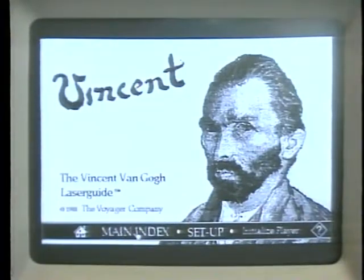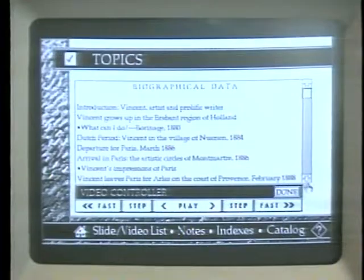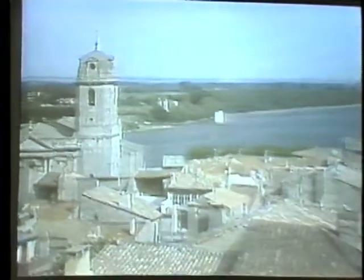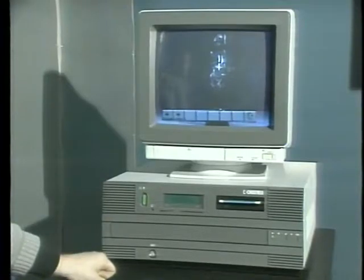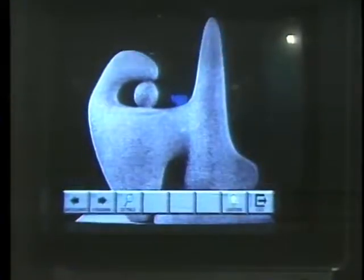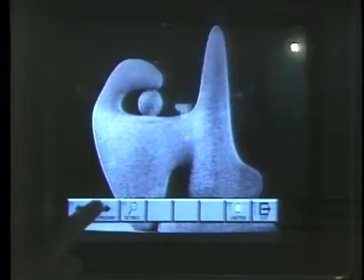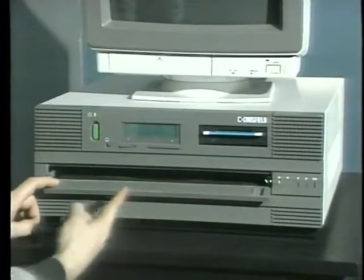This is an interactive course on Van Gogh using HyperCard and laser video discs. You can get text, full motion video and sound, and a complete video library of the works of Van Gogh. This sculpture program lets you visit and examine the great works of Henry Moore on display at the Tate Gallery. You can change the lighting on the piece. You can zoom in for a close-up view, or change the angle of viewing. This program also runs under HyperCard using a laser video disc.